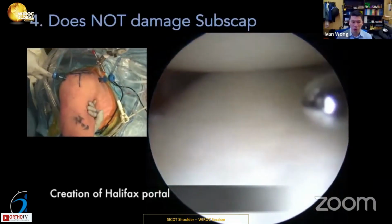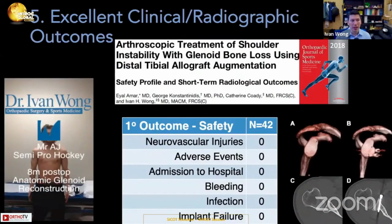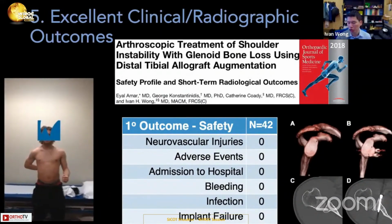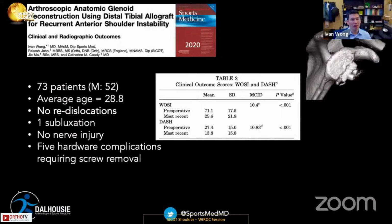Specific anatomic portals that we won't get into allow us not to damage the subscap like this. But again, the most important thing of something like this is to show the outcomes. And we showed our early outcomes, the 1-year outcomes, by going through the rotator interval to be able to attach this graft. No neurological and vascular issues that we would have with the arthroscopic Latarjet, with the same healing response as the arthroscopic Latarjet, with none of the complications afterwards.